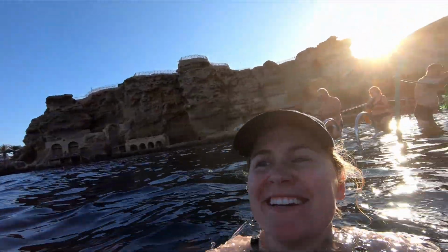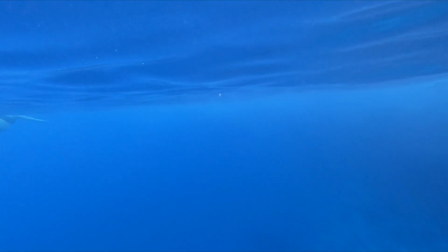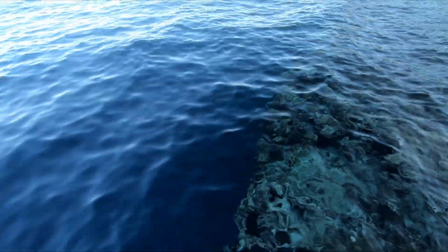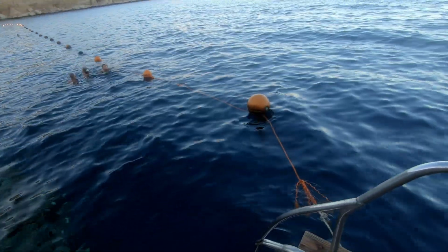If I kick enough, the fish won't come near me, right? What are we doing? Just having a little swim in the Red Sea. Oh, it's salty too. It was quite a swim for my life after not exercising and being a bit sick for a few days.